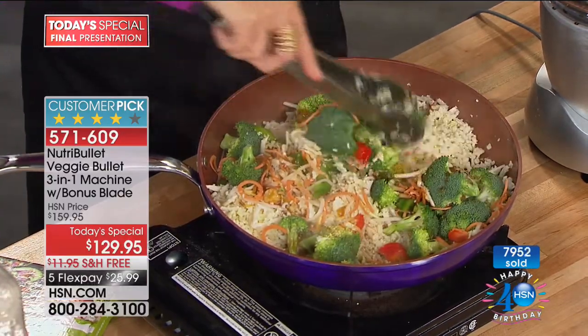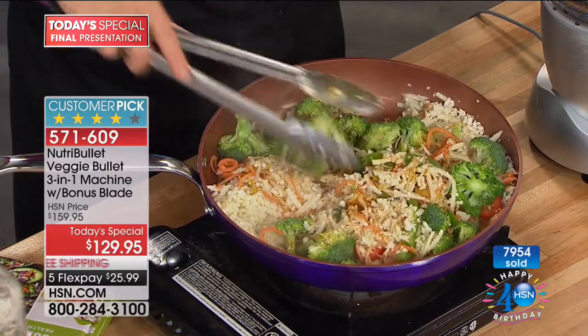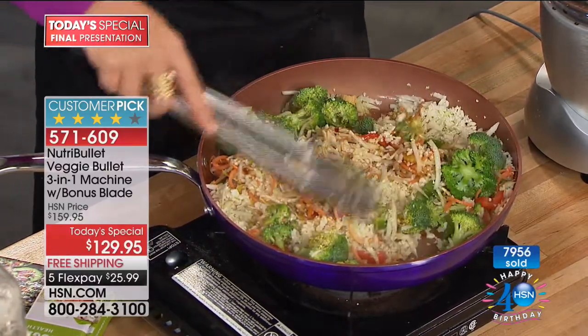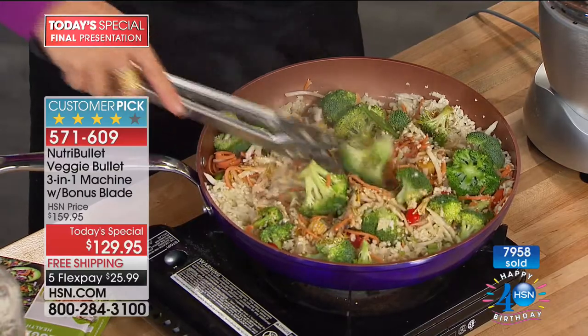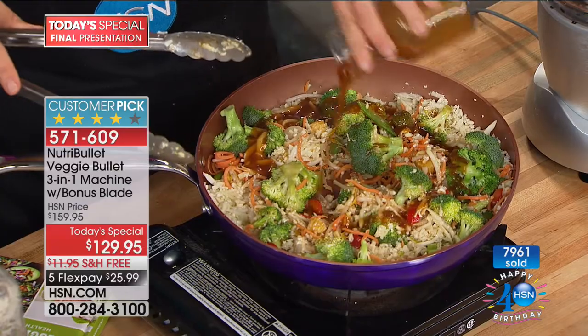And rice is lousy the next day. It gets hard, it gets weird, it gets funky, and there's no way to bring it back to life. Cauliflower, you can use day after day after day. You've cut the carbs, you've cut the calories, and you're still delivering nutritious, delicious flavor.